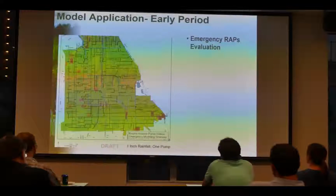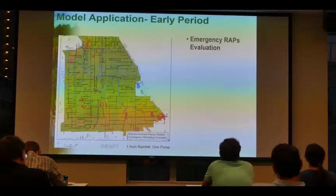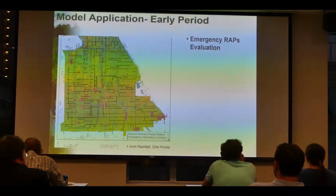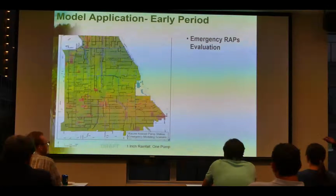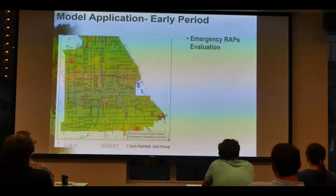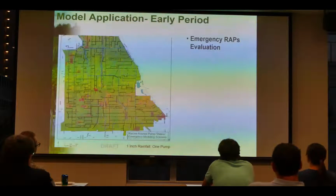So this is the emergency wrap. This has to do with a problem we had a few years ago. MWRD lost the Racine pumping facility, which is right at Golden Creek. They blew it out. So we looked at what the impact was of not having that huge pump station.